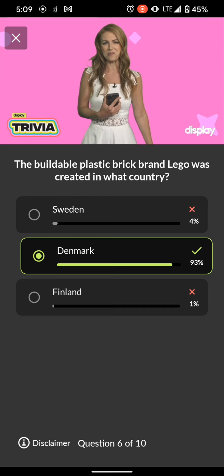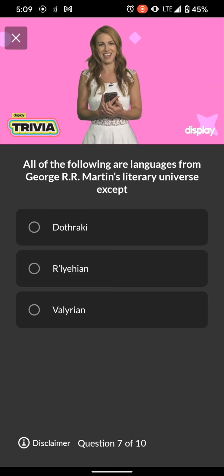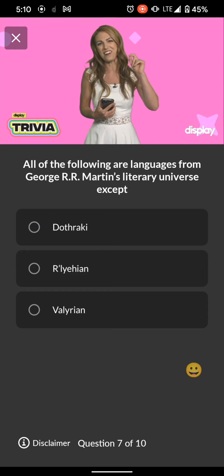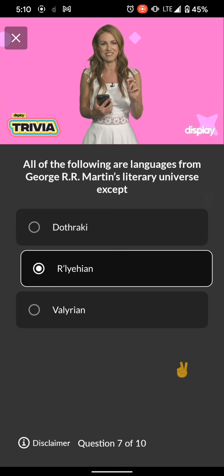Lego into question 7. All of the following are languages from George R. R. Martin's literary universe except Dothraki, Valyrian, Valyrian.